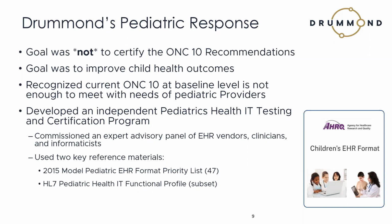Our goal here was to develop a set of pediatric requirements done through consensus with experts. I'll get into that in a minute, that moves the needle on pediatric support across the board among EHRs. And so to that end, Drummond recruited an advisory panel of pediatric clinical experts, EHR developers, other pediatric stakeholders, and we returned to that 2015 AHRQ Children's EHR format document.